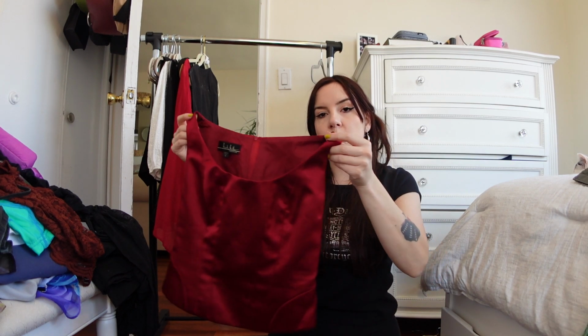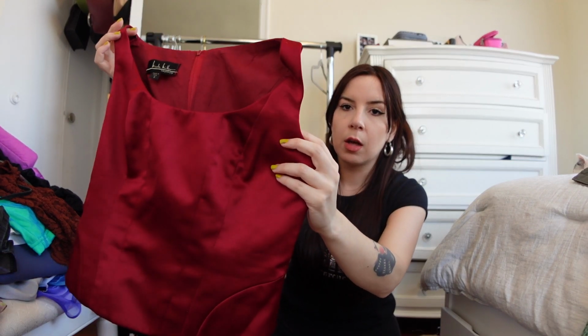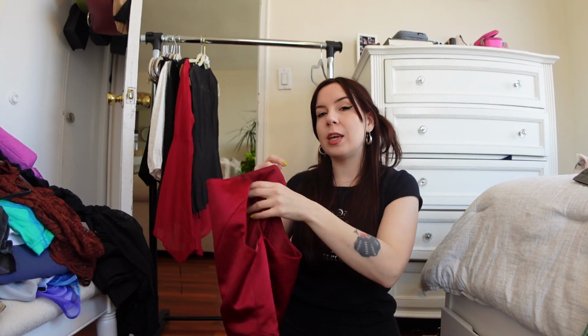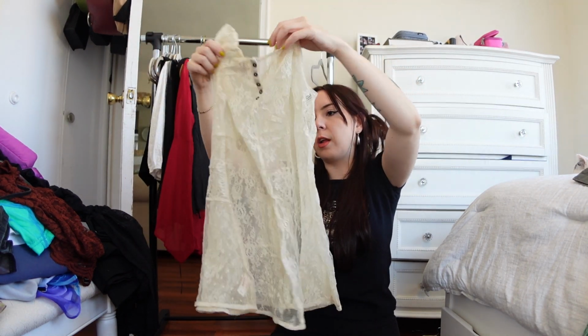This is another almost corset top that I thrifted, and it came with a skirt, but I actually ended up donating the skirt. It's this silk structured top, and she's really cute, but she is tight, so I don't know. We have this lace top here, which is so cute, and I love the idea of it, but I never reach for it. I've worn it a bunch, but I think it's time to say goodbye.